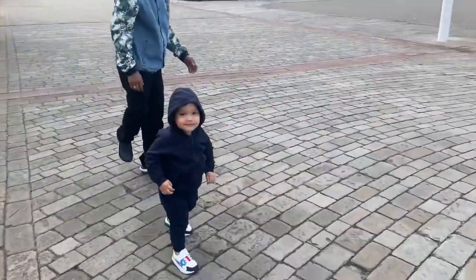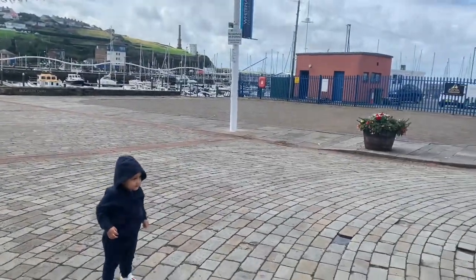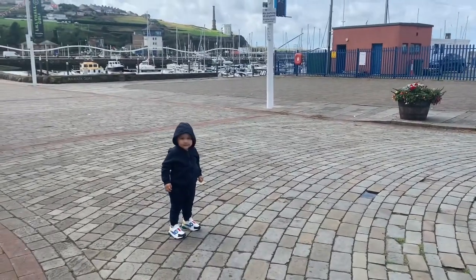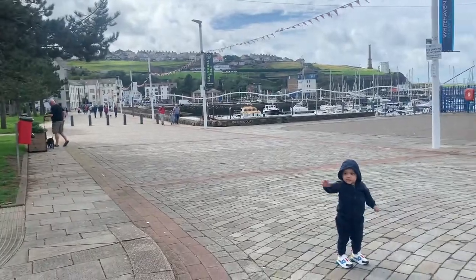So we made our first pit stop at the Whitehaven Marina. As you can see, Noah has already started doing his pose work. Always ready for the camera, I tell you.